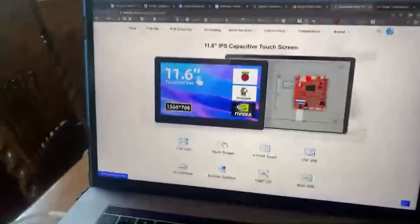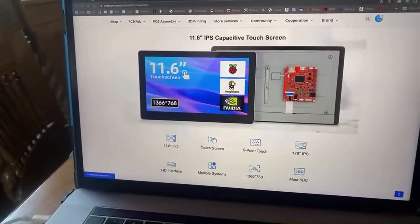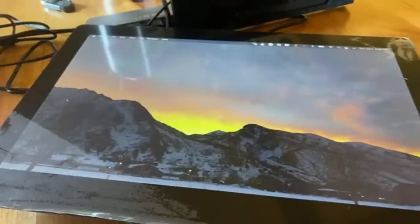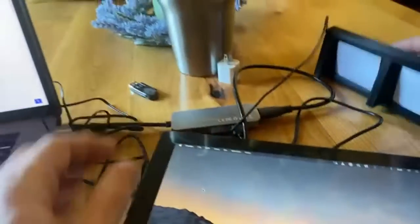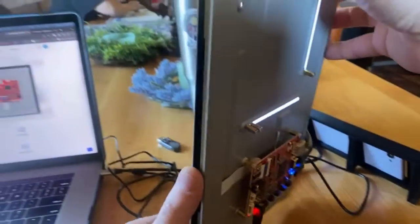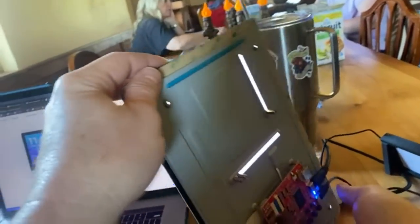So let me tell you what I started with. Let's turn this around. I started with this Elecrow monitor. We talked about these before. Actually, I think this is a bigger one. That's the link they gave me, but this is the monitor, and it seems bigger than that. Anyways, this monitor is actually pretty awesome. I am super impressed with it. I don't know how well I can show it all, but it's awesome.